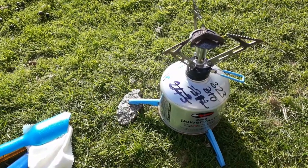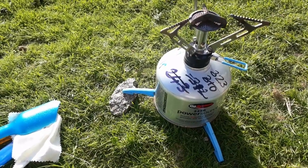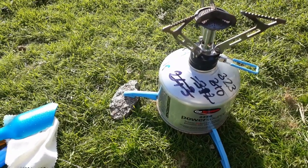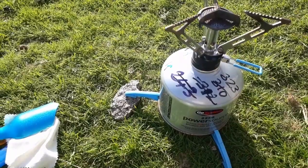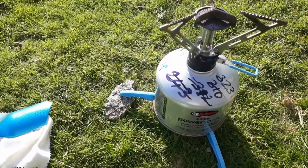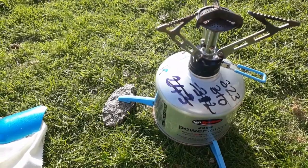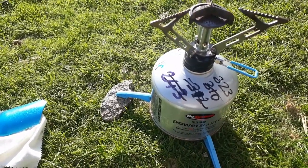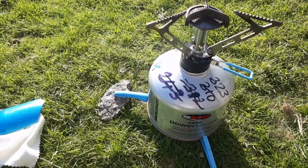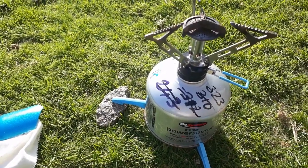So just a little thing you may have noticed when you've seen pictures of my stove is the writing on it and the weight of the gas and the canister together. And so what I do is I refill the canisters, so I write down on them the weight, so I know how much there is. So depending on how long I'm coming for and how many of us there are, I can put the amount of gas in that I think is about right, so I'm not carrying gas that I don't need to. And also it's a lot cheaper using a refill, although it's not recommended.